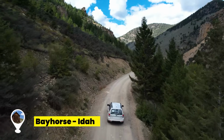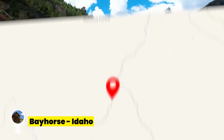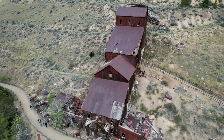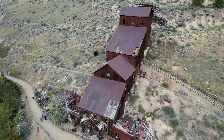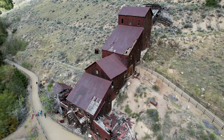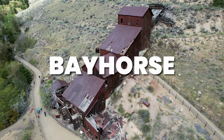Let's stay in the great state of Idaho for our next one, which is Bayhorse Ghost Town. Bayhorse was founded on silver mining. Legend says a lone prospector went looking for his bay-colored horse that had wandered off from his camp, and that's when he discovered silver in the hills. So he named the town Bayhorse.